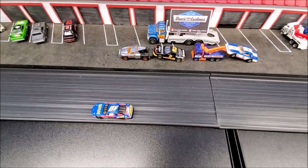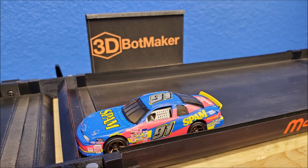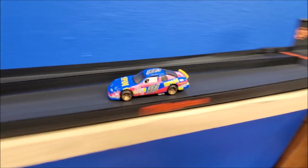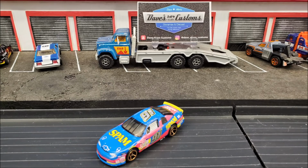All right, Takashita has to come down to get some fuel. He's got 1 lap to complete, all by himself without nobody. Takashita, can he just survive this 1 lap? Well, he had to make things interesting in that 91 Spam car. Takashita going on to his first ever main event.